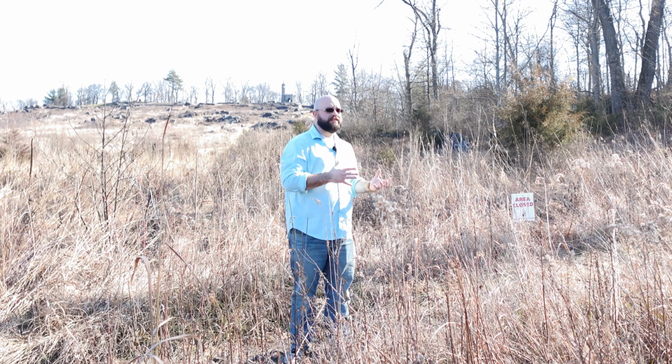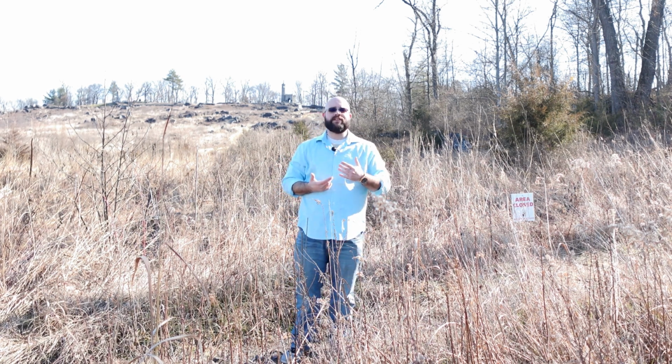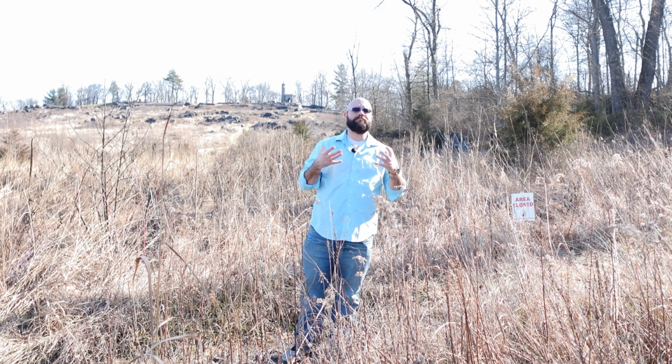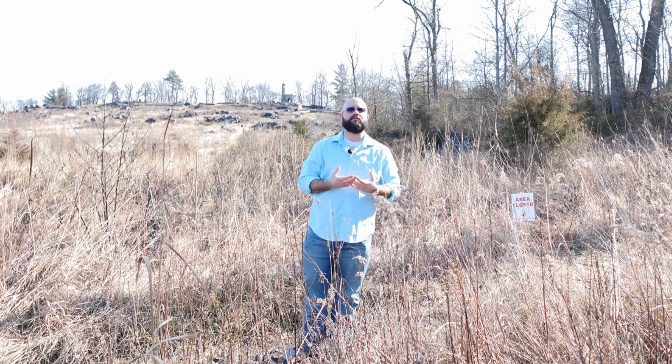So if they lost Little Round Top, that would really allow the Confederates to come around to the Taneytown Road. They could take Emmitsburg. They could even go to Westminster, to their supply base. It would be a disaster if Meade lost the Taneytown Road.